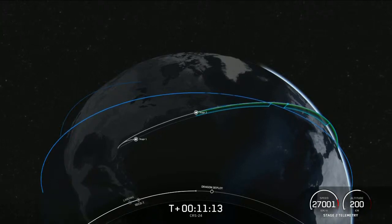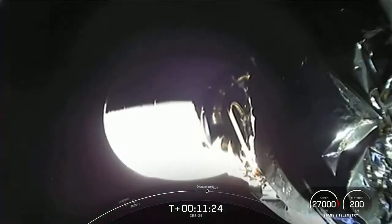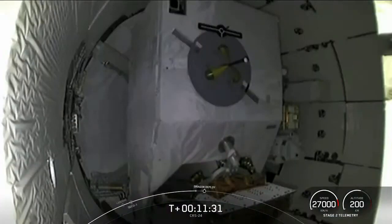So we're just under a minute for Dragon to separate from the top of the second stage. Again, this is a cargo mission, so there is no crew aboard the Dragon. In fact, we modify the vehicles slightly for these types of missions, so there are no seats and no life support systems. This saves weight, frees up some space for more cargo, and allows us to refurbish the Dragon a little bit quicker once it splashes back down to Earth in about a month.